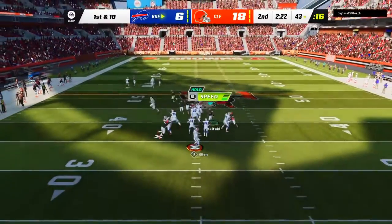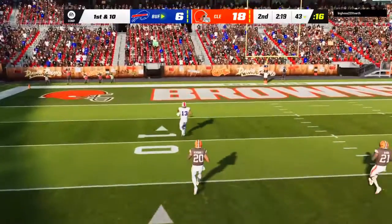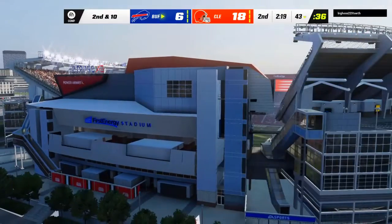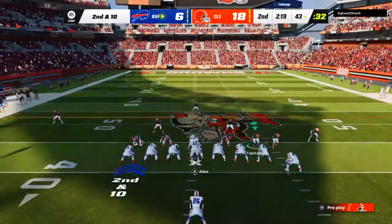Here's Allen to throw it. He'll air this one out deep for Davis. And that is incomplete. He certainly had a good game throwing the ball so far, but I think he was trying to take that from good to great with that throw, trying to get one downfield.